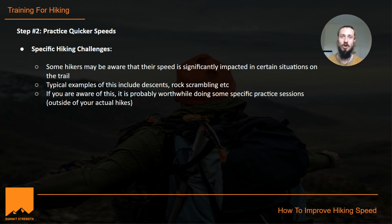So outside of the pressure of trying to deal with this and speed this up when you're in the middle of a hike, try actually doing some shorter sessions somewhere in your week where you can expose yourself to this type of thing and slowly build your competence and ultimately your speed. So an example of this is descents.